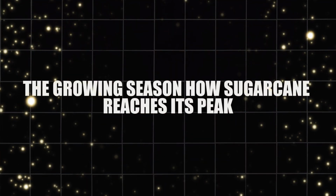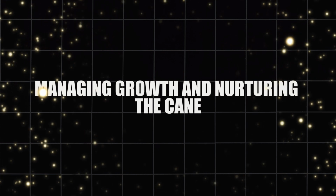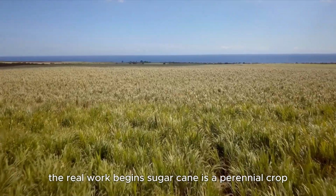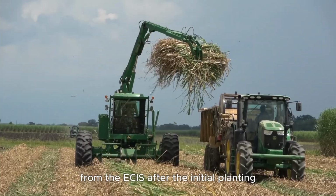The growing season. How sugarcane reaches its peak. Managing growth and nurturing the cane. Once the sugarcane has been planted, the real work begins. Sugarcane is a perennial crop, which means it can be harvested multiple times from the same roots.